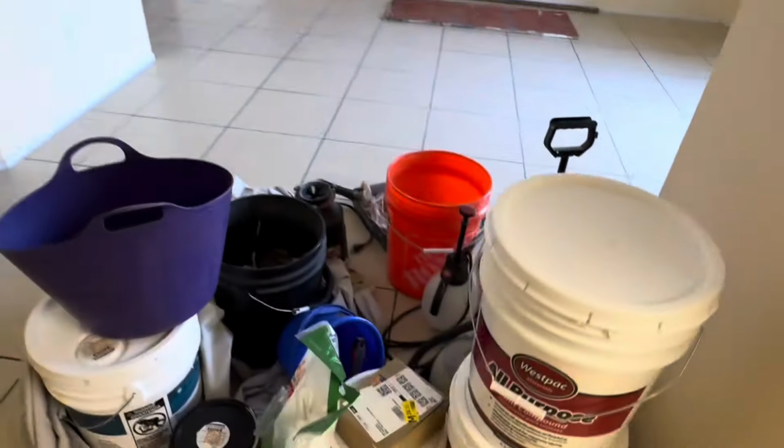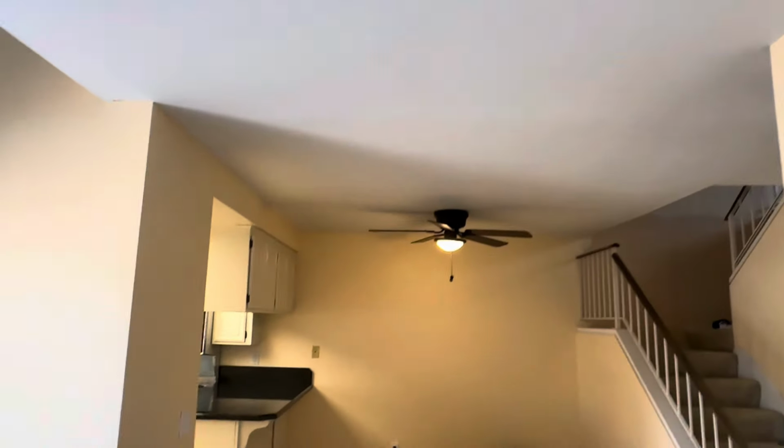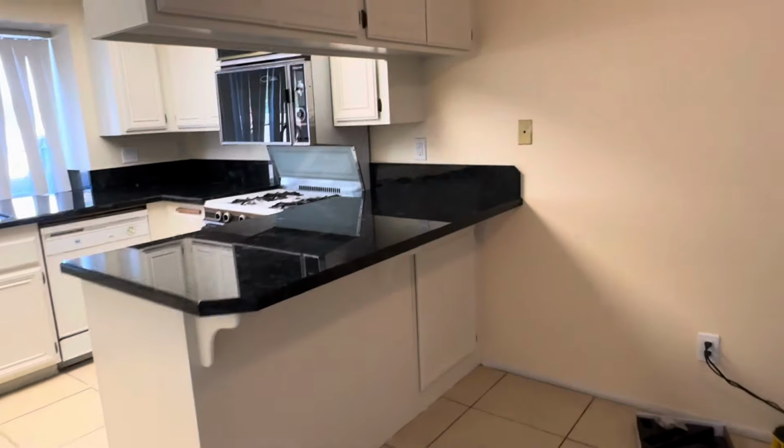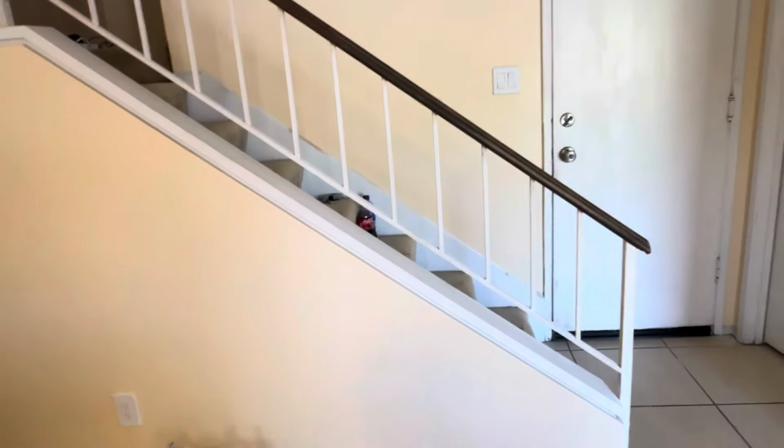I don't know how to do that, but I tried to make it a little neater in here for the guys when they came to work on the countertop. But light switches are done, outlets are done, ceiling's done, walls are done. So down here, a lot is done. A lot more has to go on upstairs.